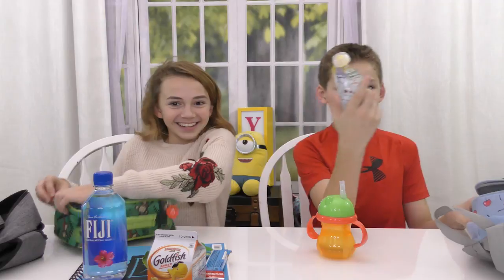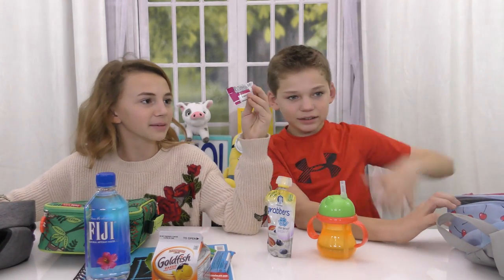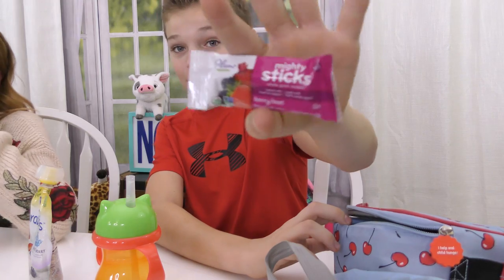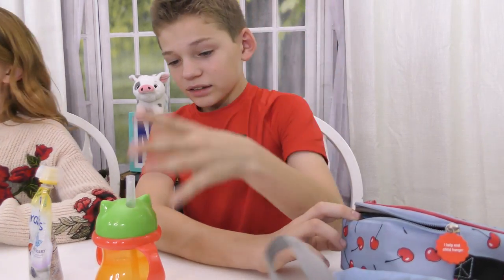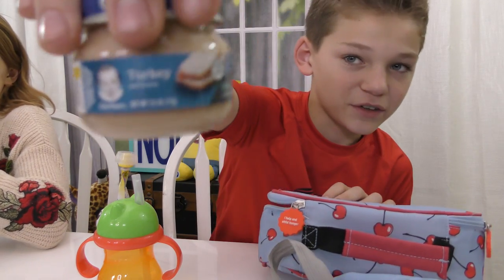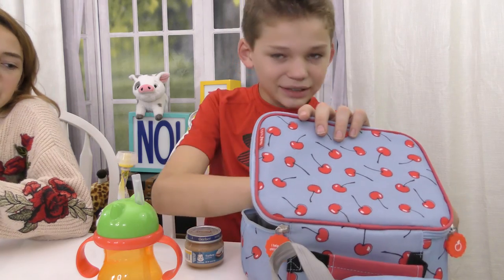That's sketchy. I got this little grabber thing for babies. Yeah. I got this tiny little mighty stick. Oh, a tiny baby. Oh, wrong camera. I got a mighty stick. Super tiny. In comparison, I got baby food. Ew. Baby food. Glad you picked this. It's turkey. And a baby spoon.